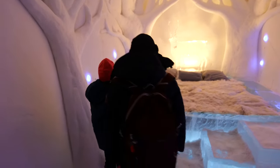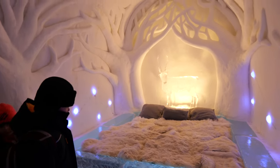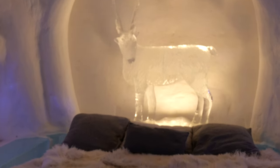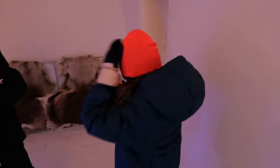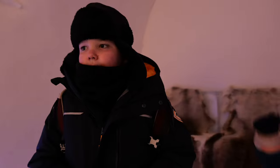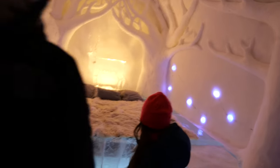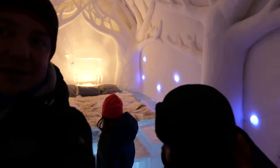And my favourite part about this room is the little... Are you looking forward to sleeping in this room tonight, Holly? Yep. Yeah, what about you, Matthew? Yep. Yeah? Who's going in the middle? Me. You're in the middle. So we'll come back later when we've got our sleeping bags, when we get changed into our PJs.